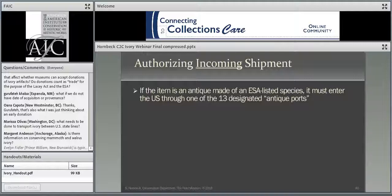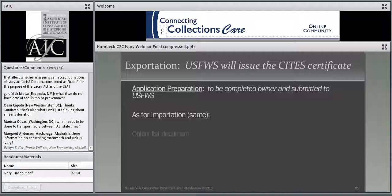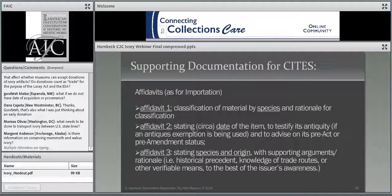If the item is an antique made of an ESA-listed species, it must enter the U.S. through one of the designated antique ports. And U.S. Fish and Wildlife will not sign off on a CITES permit until the cargo is in the warehouse, which permits inspections. The steps of the application process for exportation will be completed by the U.S. Fish and Wildlife Service, which will issue the CITES traveling permit or CITES traveling exhibition certificate. As for importation, the same information will be needed, an object list documenting the animal species, the scientific name, the date of acquisition, country of last re-export, and quality photos. And the same affidavits will be needed as for importation.